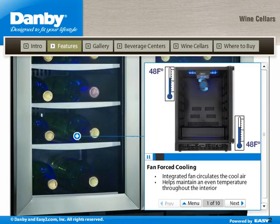Danby Silhouette's superior fan-forced cooling technology helps maintain consistent internal temperatures by evenly circulating cool air within the cabinet. In comparison to manual systems, which often feature drastic temperature swings in excess of 5 degrees and excessive running of the compressor, Silhouette fan-force technology provides even, accurate temperature control so you can safely chill and store your collection.